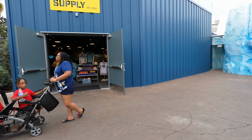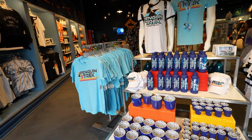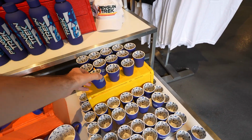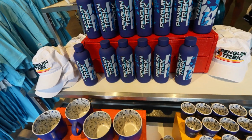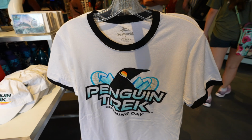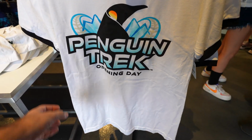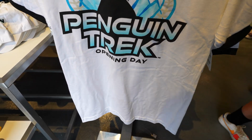We do have a gift shop over here to the left, which we'll check out and show you guys some of that really quick. You can see some of the merch. Also, it smells very fishy in here. Holy cow, that is stinky. Penguin Trek shirt here, nice little light blue. Some shot glasses, big oversized mugs, and we have these tumbler style mugs here, or these cups. Funny enough, it looks like they still have opening day shirts here, which I did see the other day when I first came to attempt this. So maybe they should change it to opening week, but I guess it makes sense that they don't have the actual dates and just says opening day.